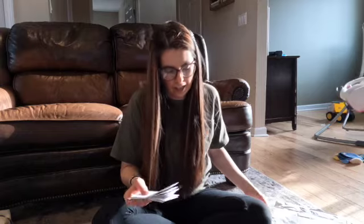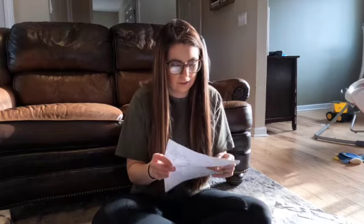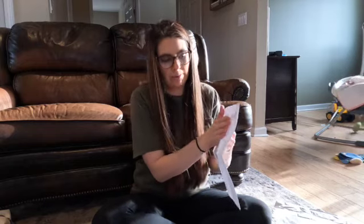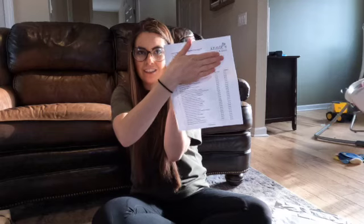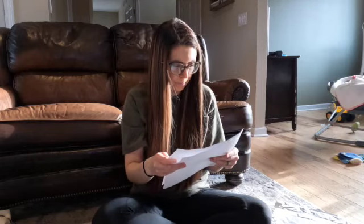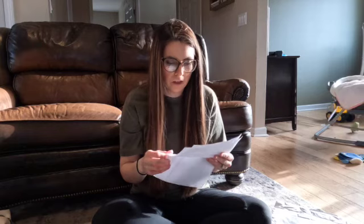All right, we got a lot of seeds in here. Okay, so first thing, let's look at the invoice here. Wow, we got a lot. There's a lot there. And then there's just one more seed packet on there.